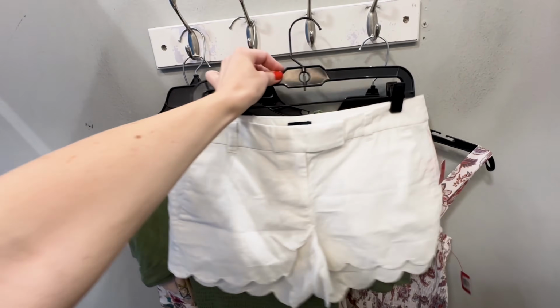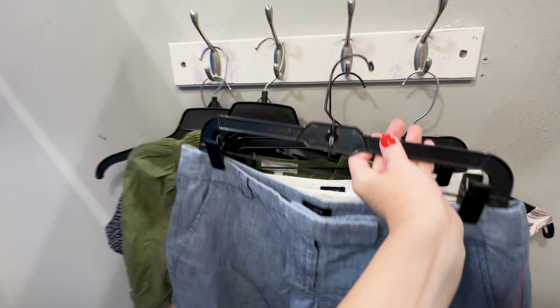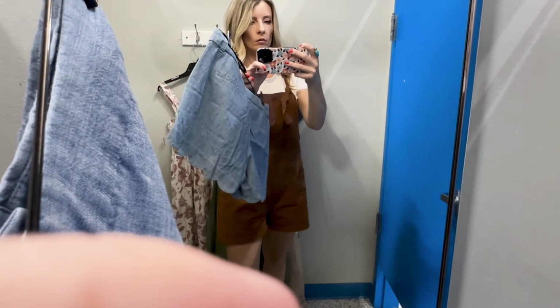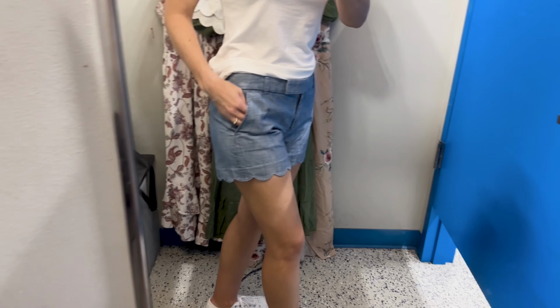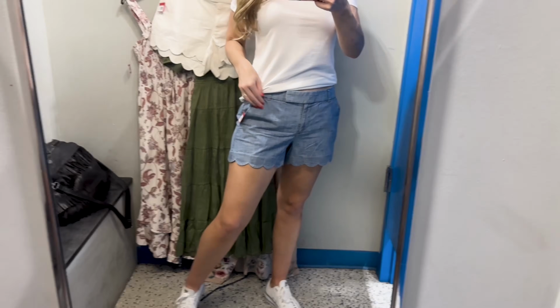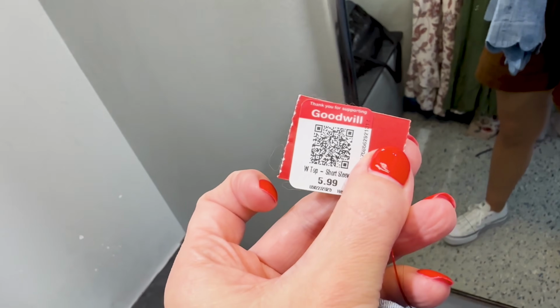In true Kara fashion, I spotted these J.Crew shorts just before walking in and decided to give those a try, since it's still hot here in Florida and I really don't have any shorts. All right, I think we're gonna try on these J.Crew shorts first. These shorts were so comfy and I love the scallop trim on them. I knew I would definitely be reaching for them throughout most of the year. I think these are really cute. They're definitely comfortable. A lot of room.